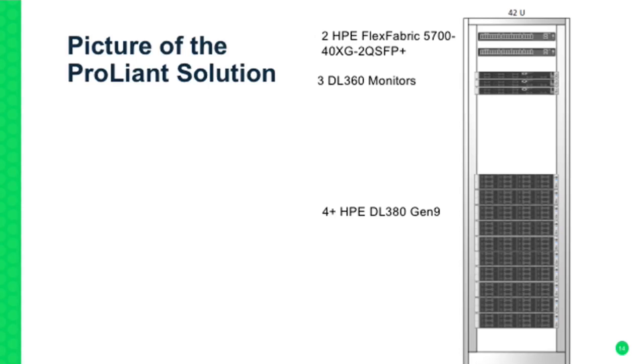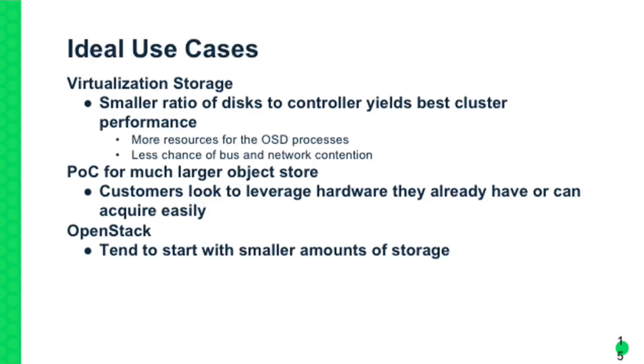So you've got your DL380s. Load them in the bottom of the rack. This is a reminder to keep it simple, because this is where all your weight is. You're also going to have a lot of heat coming out of these, so you may want to think about how you deal with the air distribution above and below your monitor nodes and then your top of rack switches.